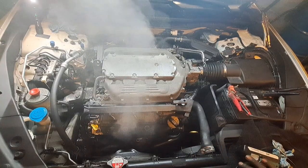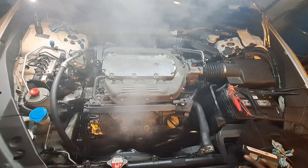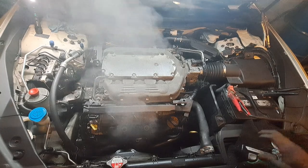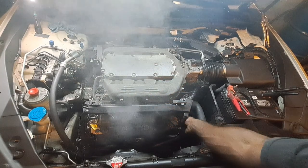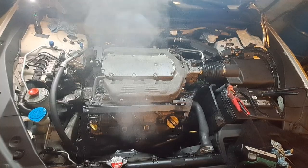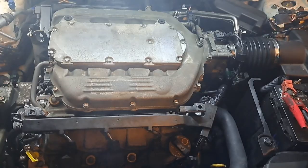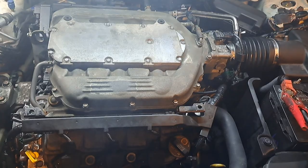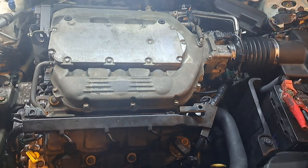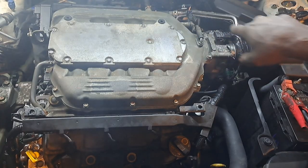It's definitely running better. I hope that's what it was. I'm still going to scan it and do my little testing, but it's definitely running normal. It doesn't sound like the limp home mode with that faint misfire. All right, I got a P3400, cylinder one, the bank deactivation. So it's back.